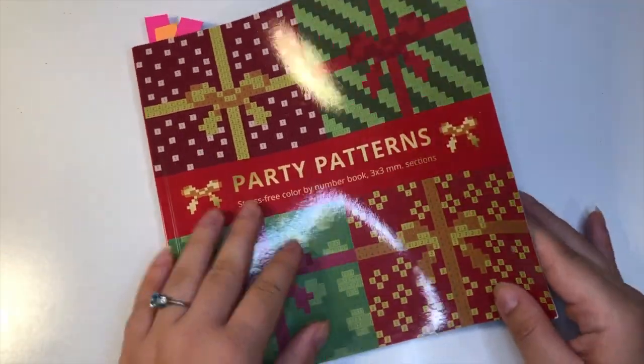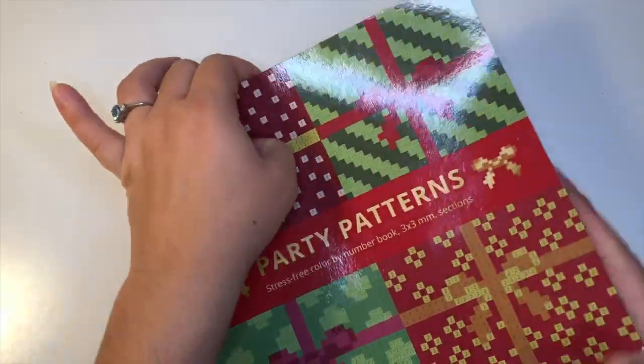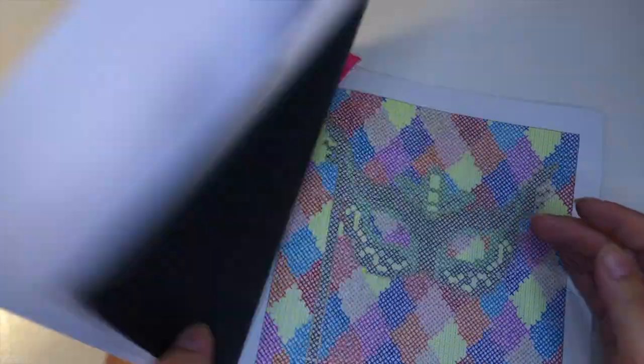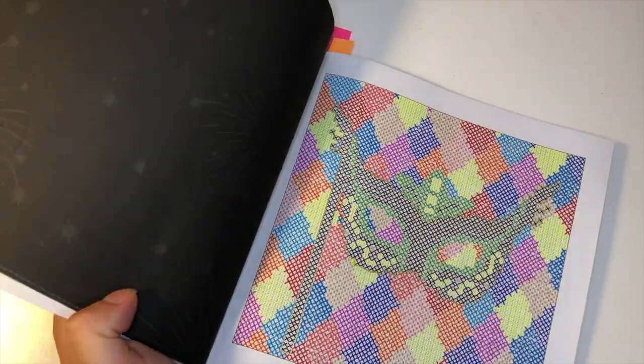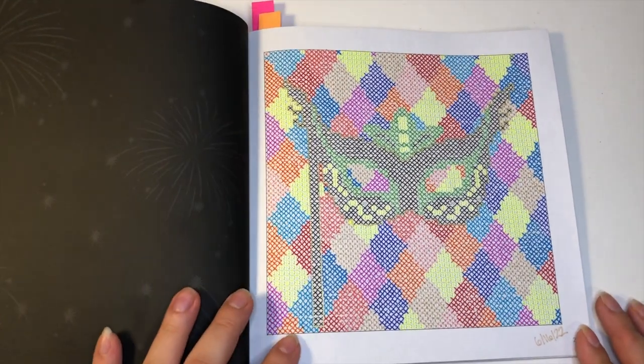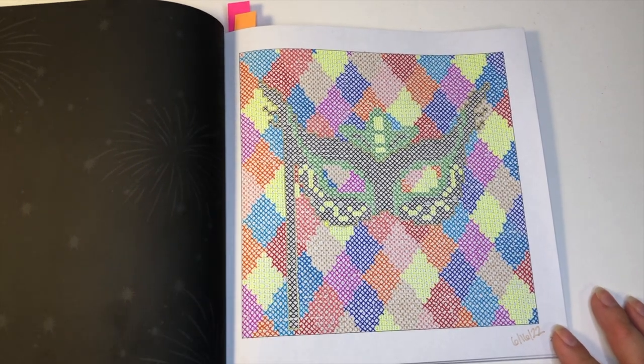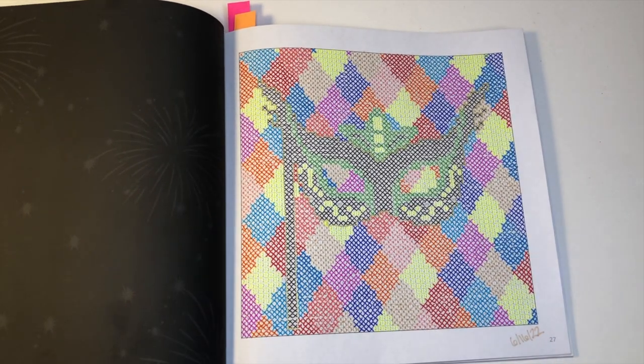I love these. Anyways, I did, let's see, 3 pages. So I think this one was called Masquerade. And I would say this is kind of a flop. Not because I didn't enjoy it or anything, but I think it's hard to see the mask in the front.